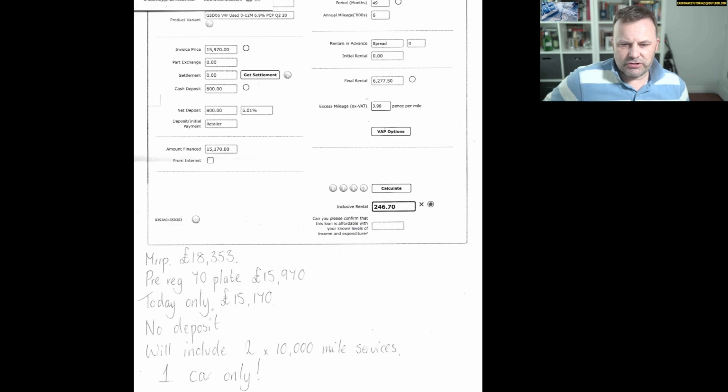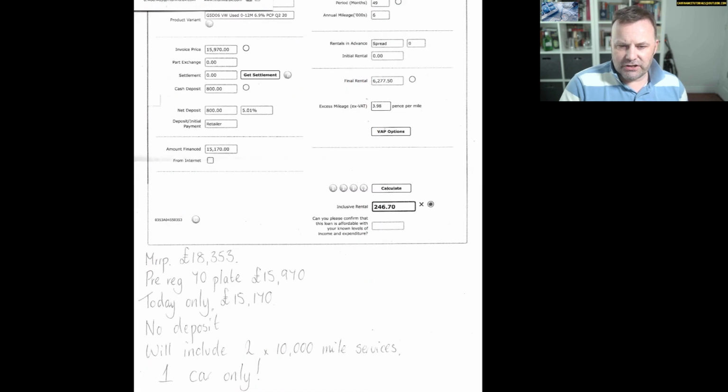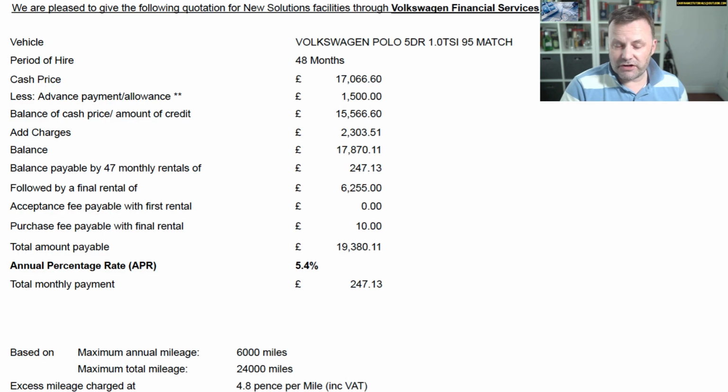First and foremost, this is a screenshot of the software that the dealer uses. It's obviously not the same as what you would normally get, but it does pretty much tell us all the information we need. So it tells us that it's 49 months. So there's the first thing that we always need to bear in mind when we're trying to compare deals. This offer was 48 months. So remember, that's 47 equal payments, month 48 being where the final value lies.